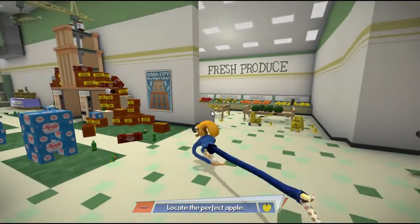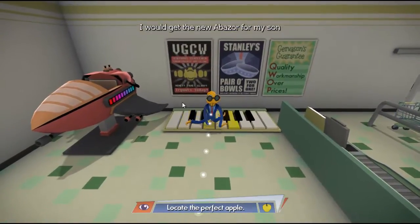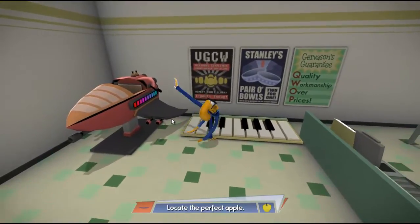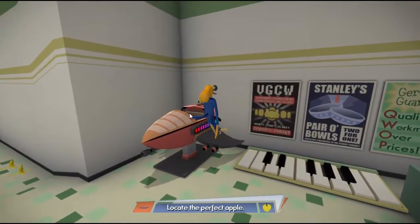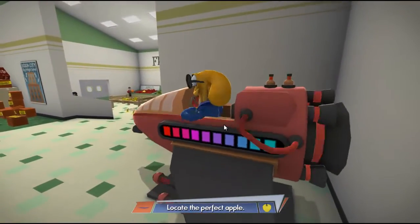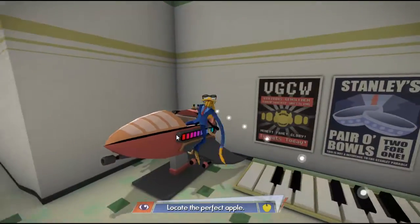Now one thing we can do over here, just for a bit of fun, is destroy. Hear that? We can play the piano over here as well, by popular demand. And we can also climb into the machine, so we can click the button and hang on. Otherwise, we can try and get our legs in there. Shall we? We'll see if we can get our legs in there. I am kind of a bit backwards, but that's okay. There we go. Beautiful. Oh, gosh, it's a bit of a wild ride.